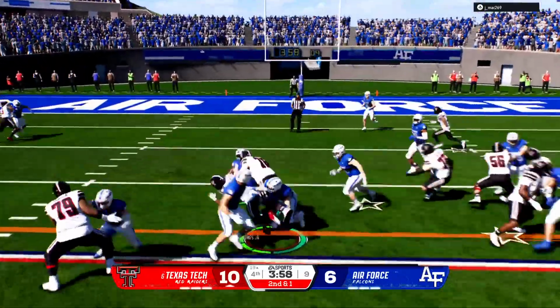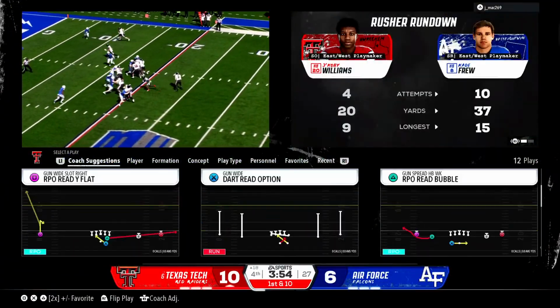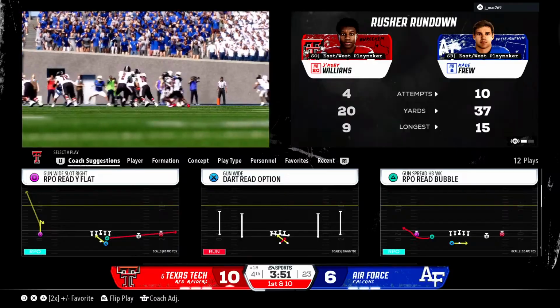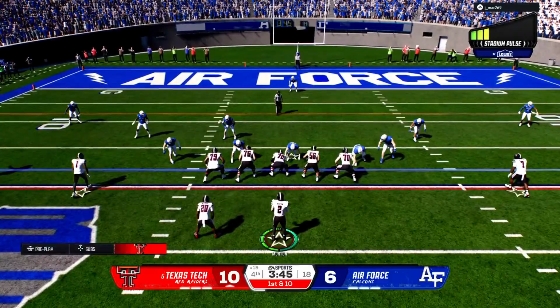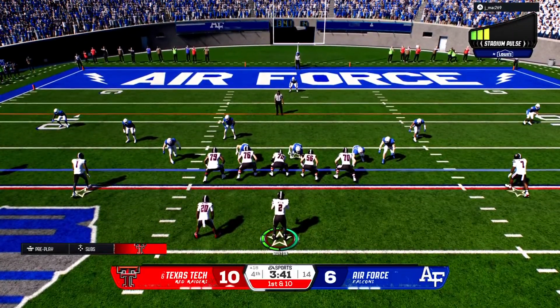The give and tick, tick, tick. They bring him down, but not before he's able to pick up the 1st down. And that hurts on defense, giving up the 1st on the ground like that. We're in a 1-possession game. You've got all 3 timeouts. I think you got to start burning them here to save some clock.